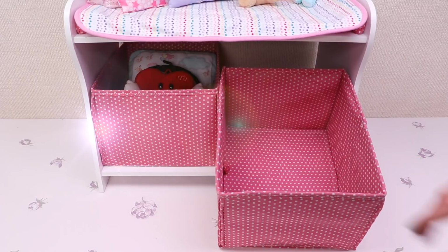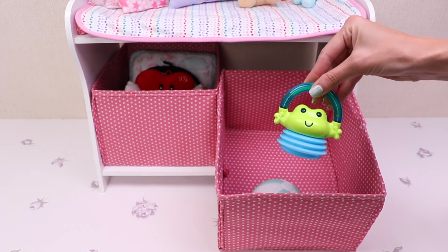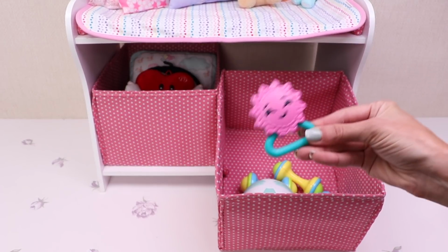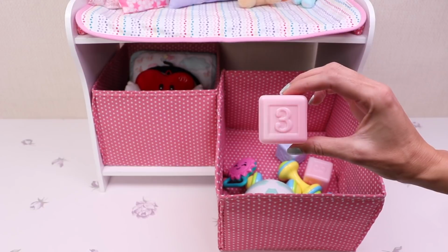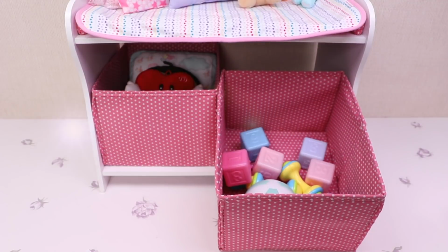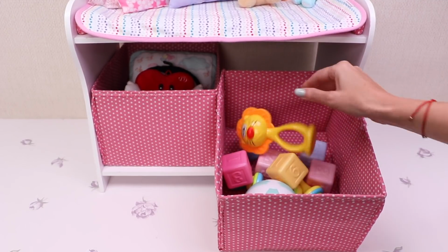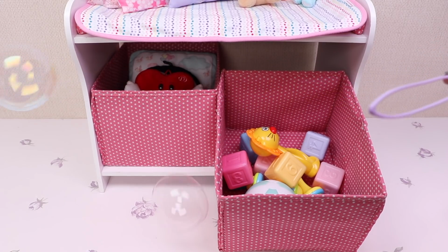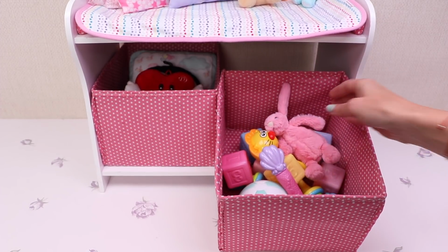And here is the place for her toys. A bow. And a lot of rattle toys. And now it's time for the cubes. 1, 2, 3, 4, 5, 6. And this is her magic wand for making bubbles. Yay! And finally, this fluffy pink bunny.